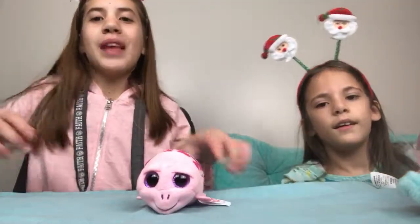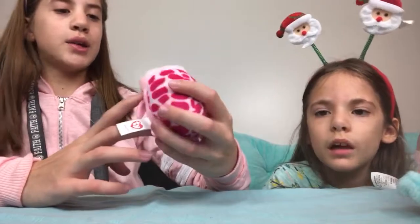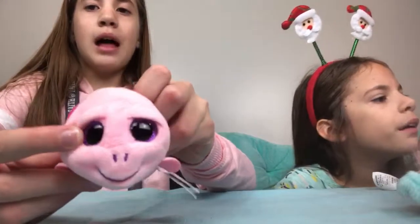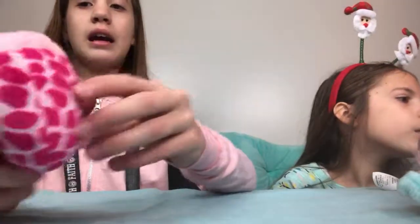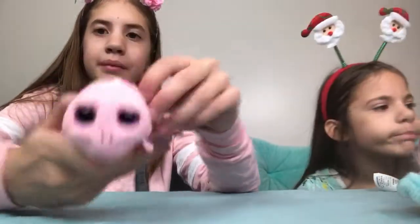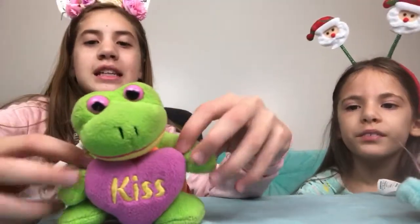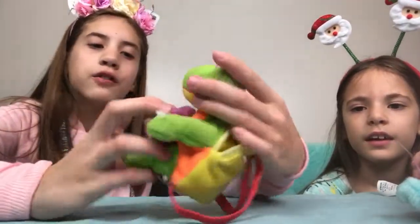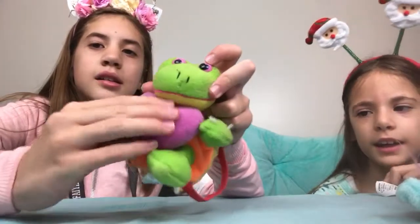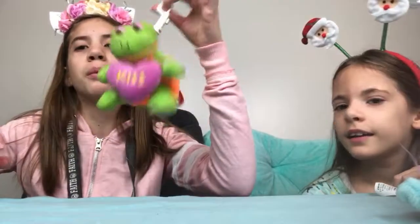Okay, this one is a mini Beanie Boo. It's a little turtle. It has purple eyes and pink fur. Cute little thing. Okay, Vanessa, do this one. Ready? This is a little frog that says kiss. It has a little heart, and it's actually a backpack. We used it for Barbies last year. It was so cute.